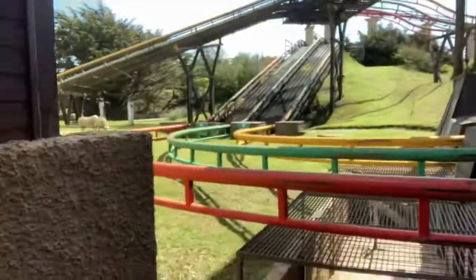So we've just been on steeplechase. This is the ride here. So it was good. Mummy and Daddy won that time. It's a racing coaster. Now we're just going to have lunch now and then probably go on the Grand National. Or the Big Dipper. Yeah. Or the Alice in Wonderland one. Yes, we've got a lot of choices to make. So we'll see you at lunch.